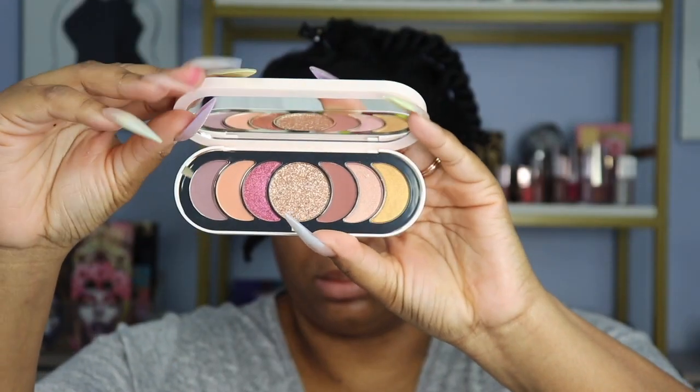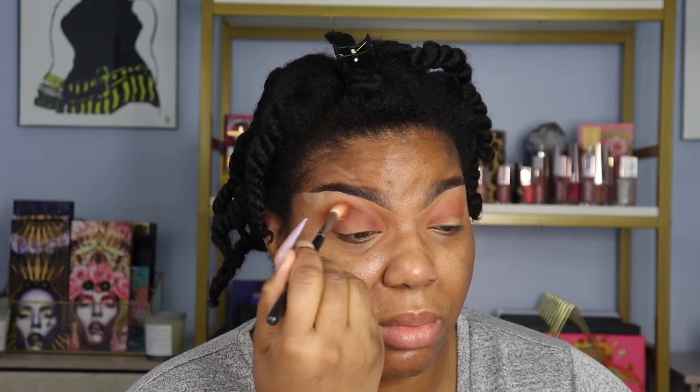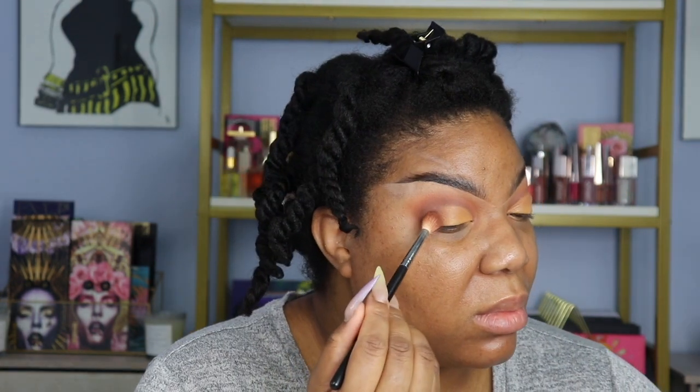Next, we have the Discovery Palette True to Myself. And this is their eyeshadow palette. I used some of these on my eyes today. Not everything on my eye is this, but some of them are. But this is just so pretty to me. It just looks really, really cute. It looks like the phases of the moon.